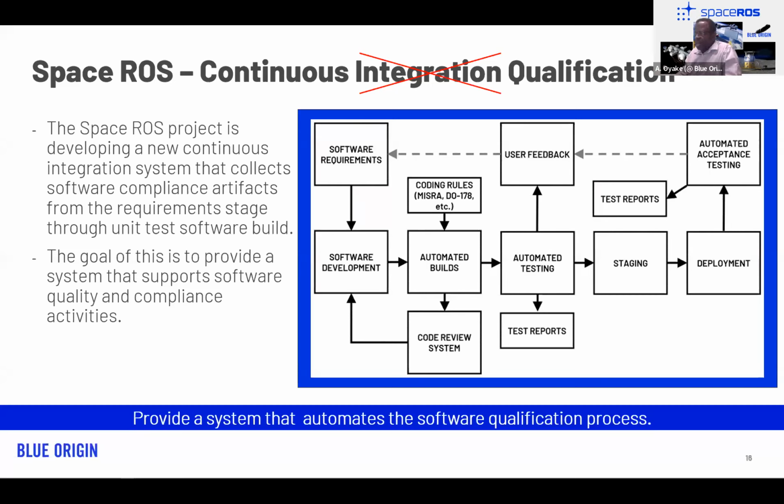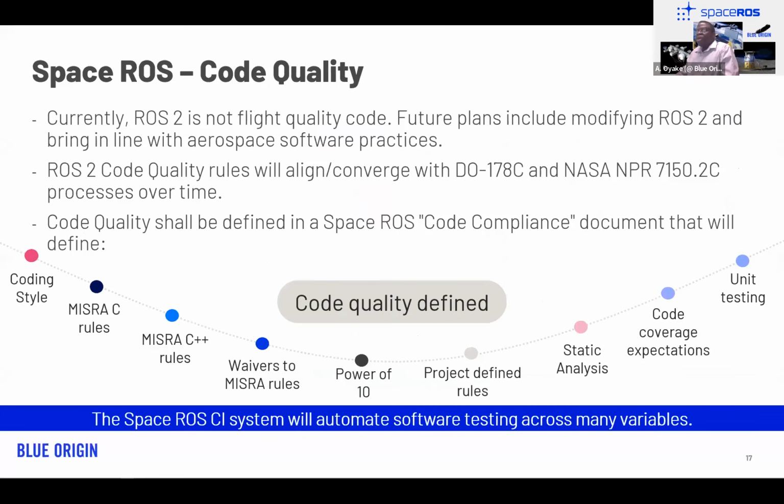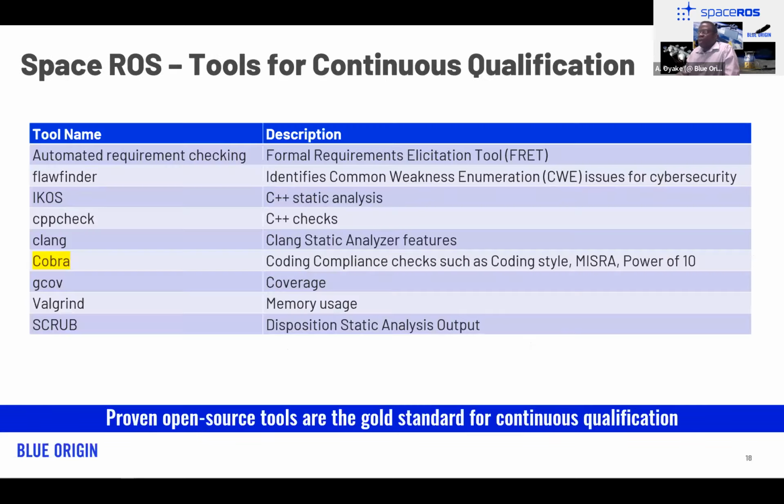So I said a lot there. I'm going to walk through the rest of the slides pretty quickly because there's a lot of material. Some of the code quality aspects that we are looking at are coding style enforcement, MISRA rule enforcement, Power of 10, static analysis rules, and essentially passing unit tests. The tools that we are employing are Flawfinder, Cppcheck, Clang, and Cobra.